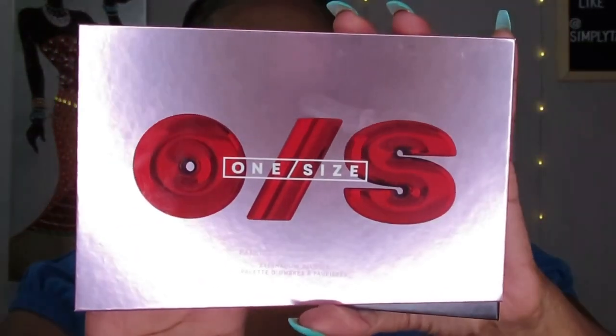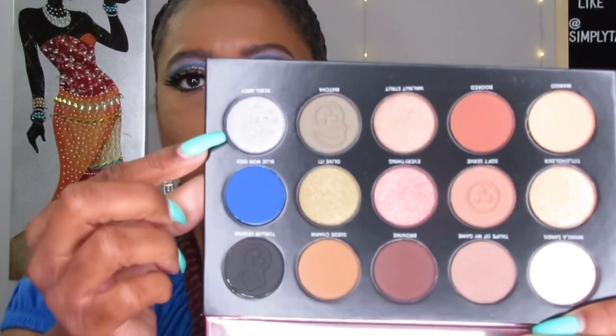Alrighty guys, this is the finished look of what I created with the One Size Visionary Palette by Patrick Starrr. Although I only actually used two colors today, which is the Blue Moon Dew and the Rebel Gray, which is these two, the blue and the gray. I like the shadows that I used.